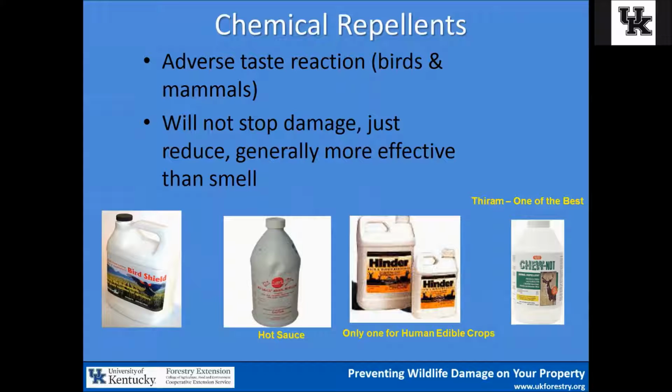So the animal has to take a bite of the plant just to realize there's something on there that they don't like. And if they're like most of us, one bite doesn't really teach us a lesson. That might have just been one bad bite, so they're going to take another bite. So it may take a little bit of time for the animals to learn that this doesn't taste good.